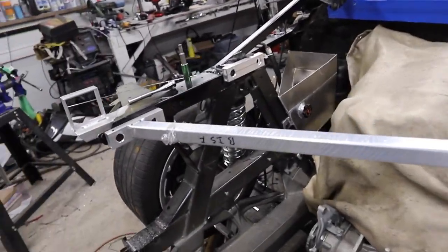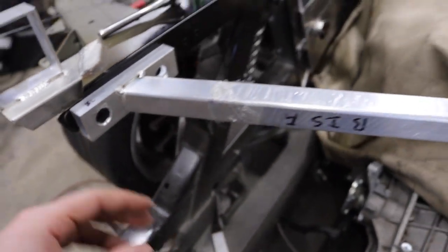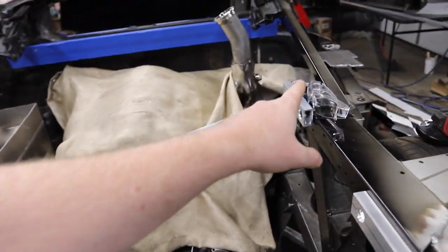Okay, so I just wrapped up my first cross piece. You can see how nice this aluminum looks. It's going to make it have a really nice finish, which I really like. So that piece is across here, tacked in.